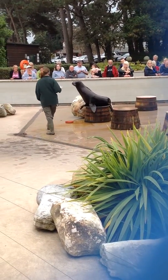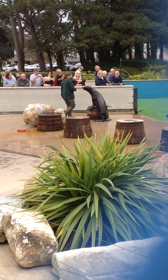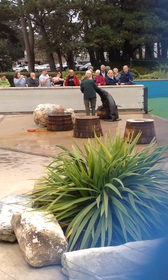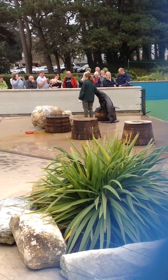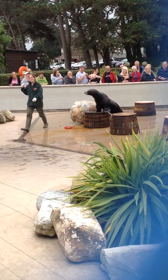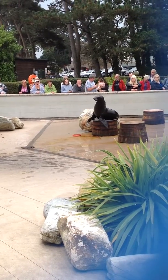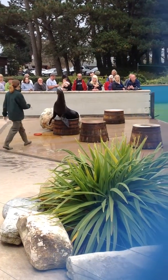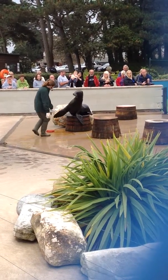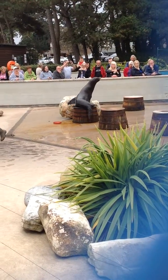So the task for today is going to show you a few differences between a seal and a sea lion. Now, first of all, if you have a look at the side of a sea lion's head, you can see they have these little earlobes on the side. They are very small, but they do have them. Now, seals don't have any earlobes at all. Seals just have holes in the side of their head, which are covered by fur. That's your first difference. The second difference is that sea lions have these really long and powerful front flippers.